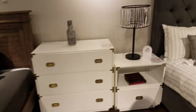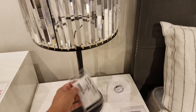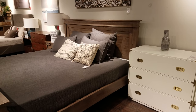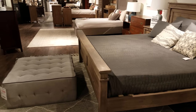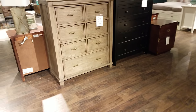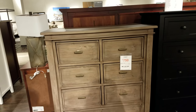Oh, look, they have a little lamp, like the tall one. Let's see. This one is going to be $185. This ottoman is going to be $225. We have another chest, $750. Their prices here are actually not bad at all.